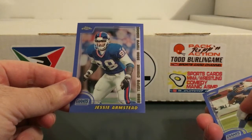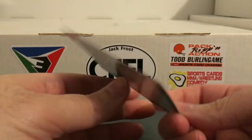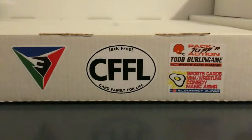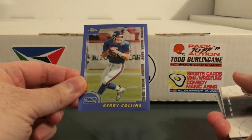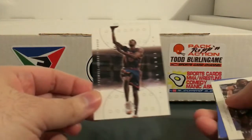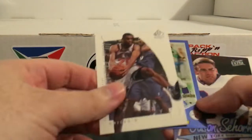He was one of my favorite Giants during that era. Not sure if he didn't have a lot of cards or if I just don't have a lot of his cards. I think I have like 4 or 5 cards of him. But yeah, not sure if they just didn't make many for him or if I just never got him. Kerry Collins, he was pretty solid here. Took a lot of crap his final year here, but led them to a Super Bowl loss against the Ravens.